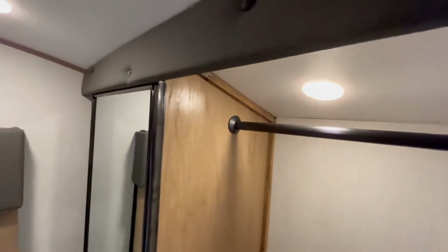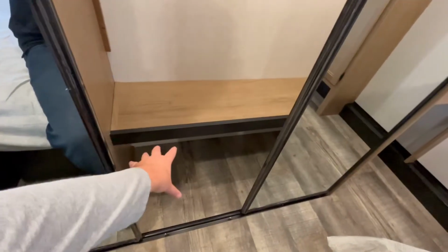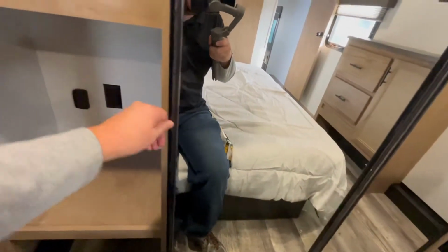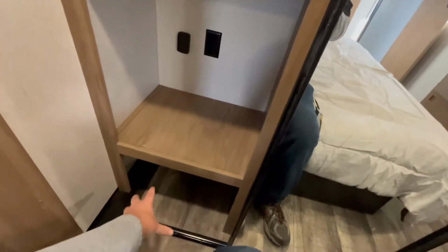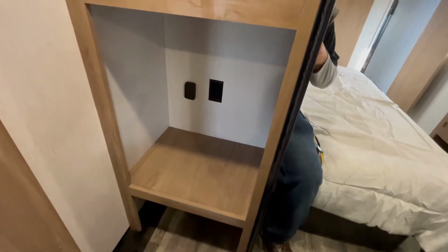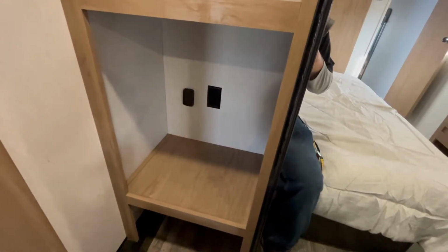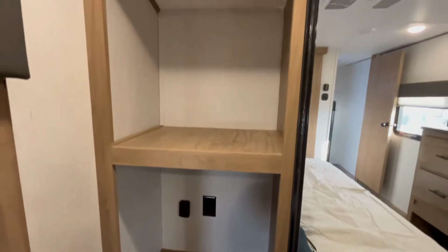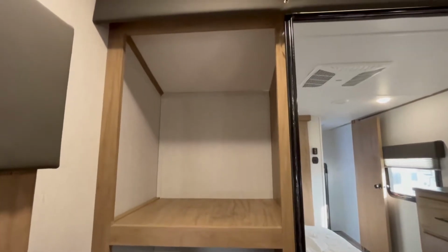Now, as far as for closet space, you're going to have a nice hanging closet space here. Plenty of room in there for some of those longer items. You've also got a nice shelf there and some shoe space down here. Now, if we look over here, starting at the bottom, you've got shoe storage there. Nice placement on those electrical and USB plugs. You could use this for a CPAP stand or whatever you want to use it for. Plus, you've got more great storage right there.